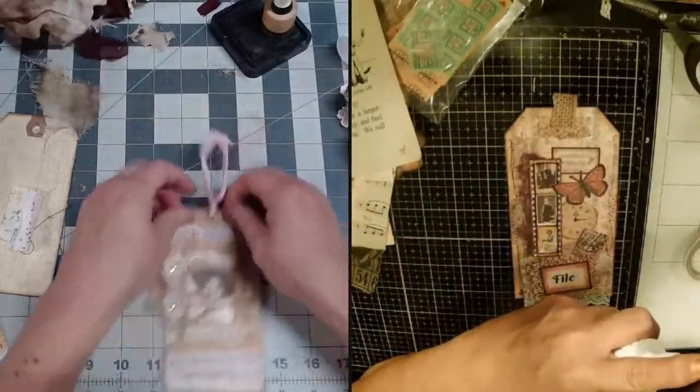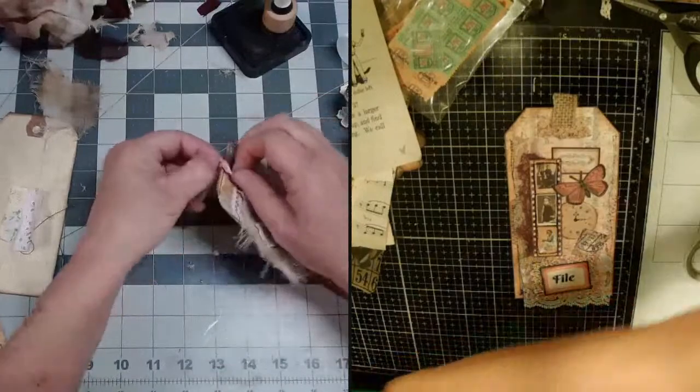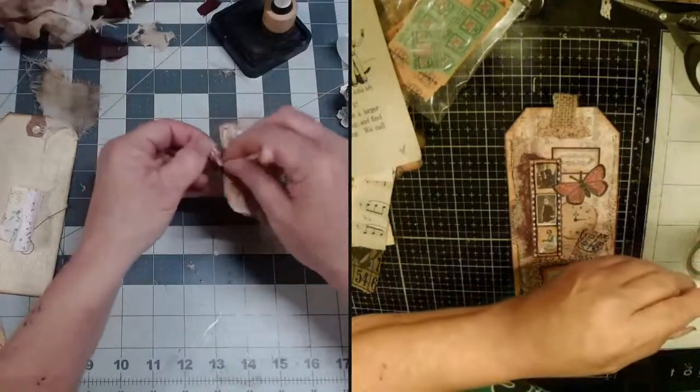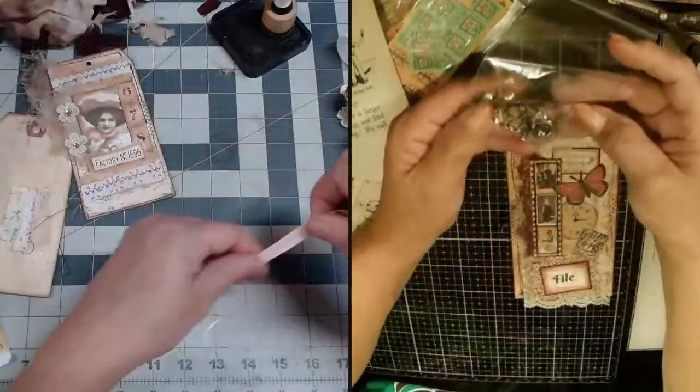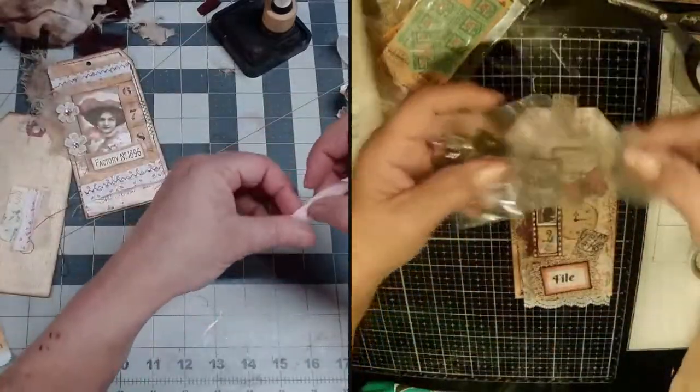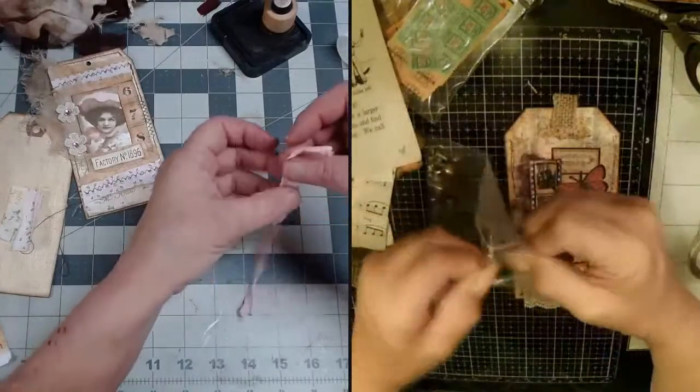Now, you said something about grommets. Yeah. What if? Well, that right there. Check this out. I can't leave anything alone, right? Yeah. So, I got these little thingy mabobs. Check this out.